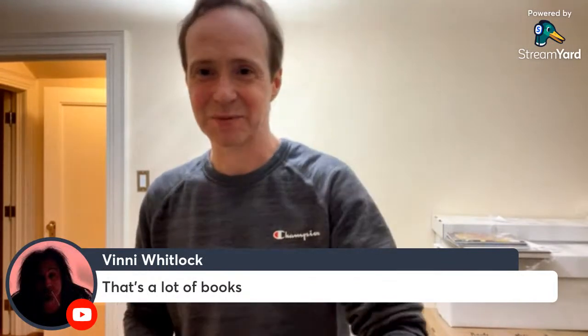It's such a weird room. It's got these weird angle walls and stuff. It's going to be a challenge. So yeah, it is a lot of books, and I have no idea how to make it work.